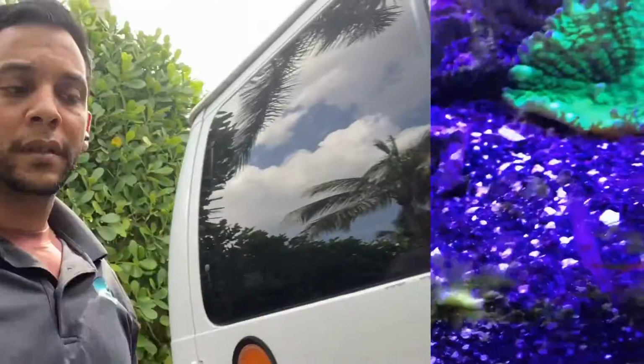They'll grow quickly. All right, so here we are at the customer's house, and I'm really excited to show you guys this tank and all the fish that are in it. It's still a work in progress, but let's go ahead and go inside and take a look.